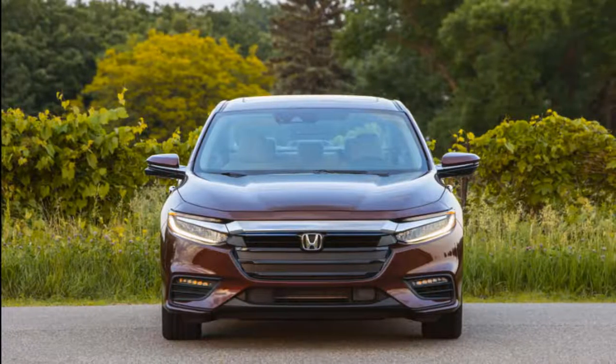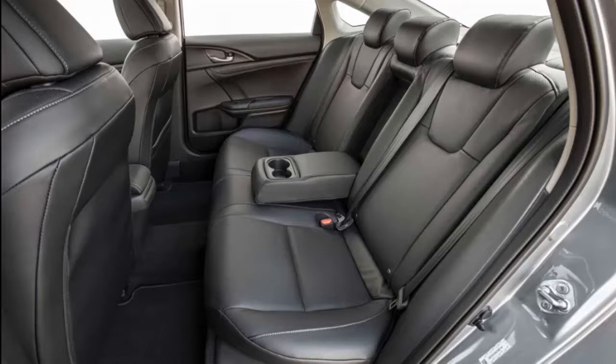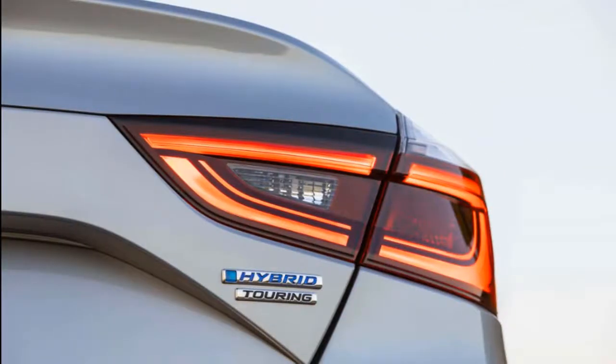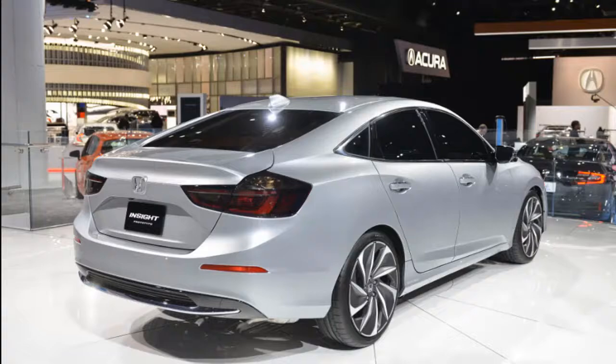It still earns an 8 out of 10 on our fuel economy scale. To do any better would require a plug. Honda expects that the EPA will rate most versions of the Insight at 55 mpg city, 49 highway, 52 combined. The Insight Touring trim is rated slightly lower at 51/45/48 mpg due to bigger tires and heftier curb weight.